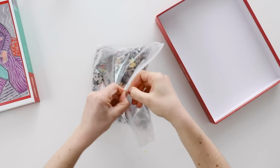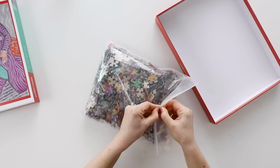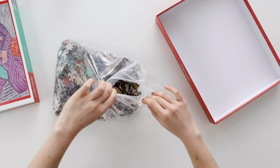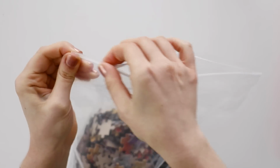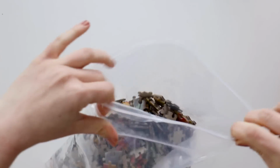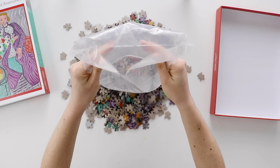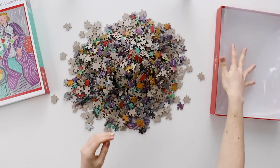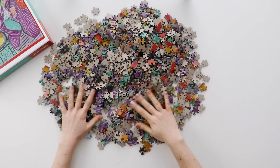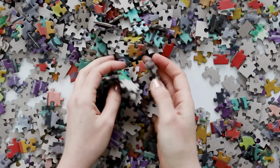You do have to cut open the top of the bag to get to the Ziploc part, and I did have a little trouble getting it open the first time, but once it was open, it resealed and opened again with no problem. So there isn't anything else in the box, no poster or catalog or anything, but let's look at the pieces. They're all of the standard piece shapes that you would expect.